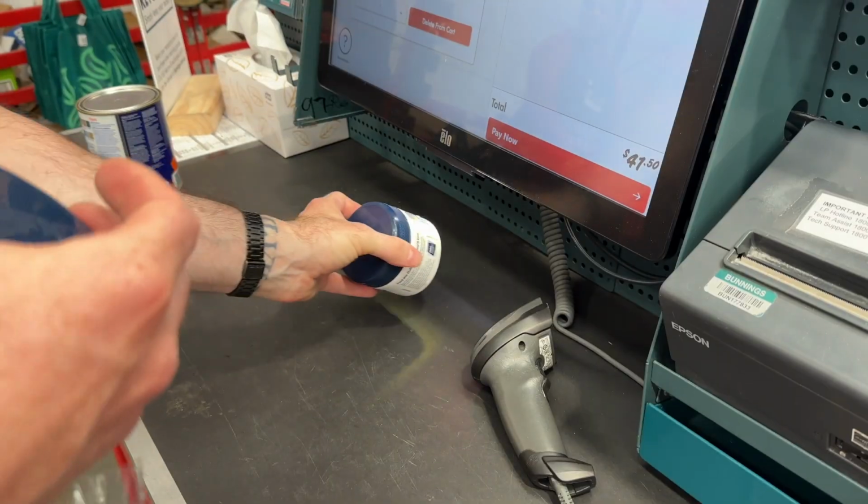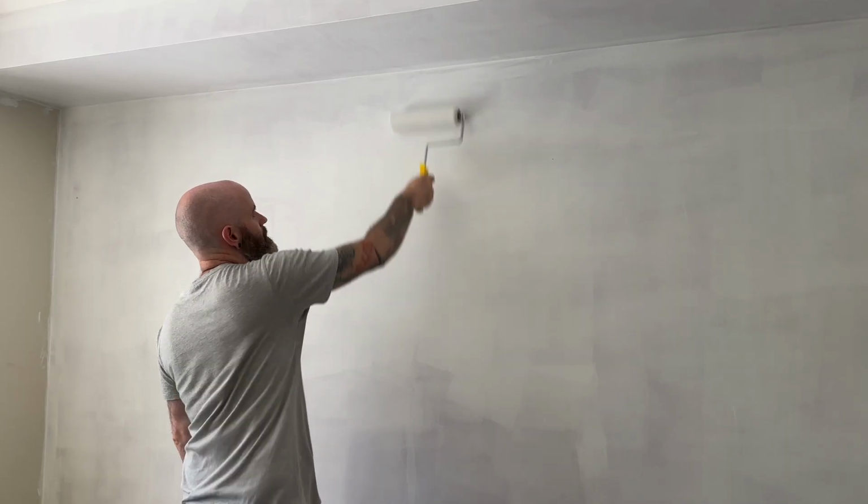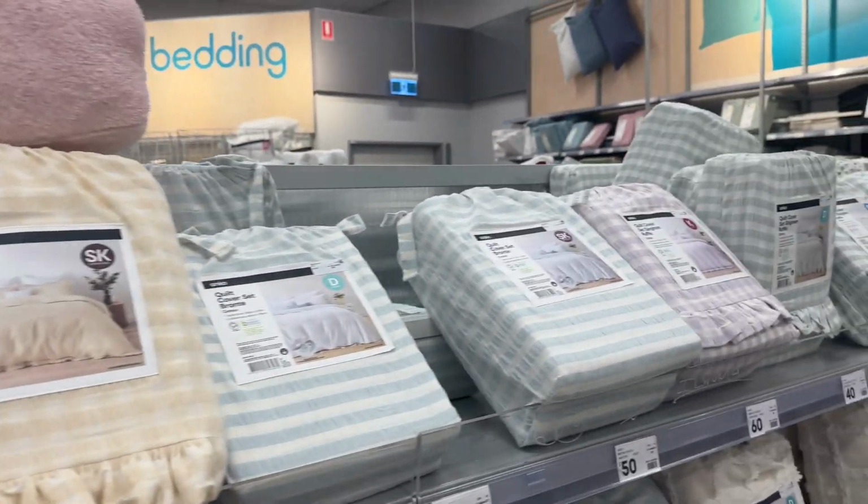I'm about to show you something you have never seen before. It's got a bright red wall. So if we go in and I see something I like, I'm gonna be sad. I want all of these.